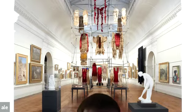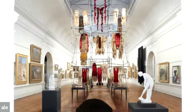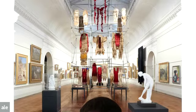Logistically it came from Barcelona. There are actually two components of the work. The actual central piece is owned by a cathedral in Barcelona, so they borrowed that from the cathedral, and then the rest of the components are all from the artist's estate that's run by the artist's daughter.